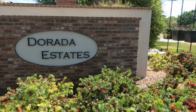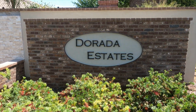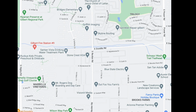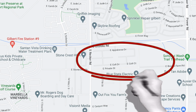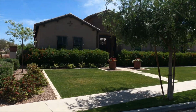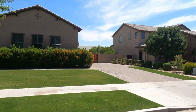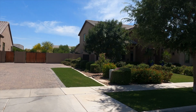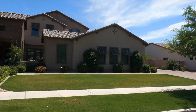So kicking off our tour today is the neighborhood of Dorada Estates. Now this is a gated Toll Brothers community and it literally is right on the border of Queen Creek and Gilbert. Located near Recker and Ocotillo Roads, this community opened in 2017 and it didn't take long for it to sell out. The homes here range in size from about 3,460 square feet all the way up to almost 6,700 square feet. And the lots here are huge, mostly about a half acre in size.